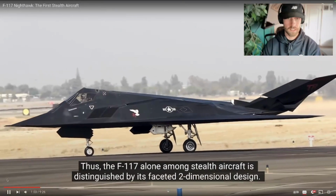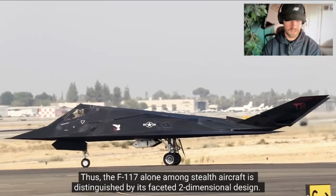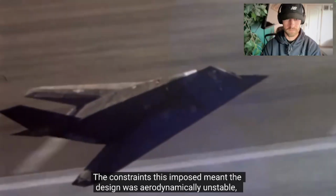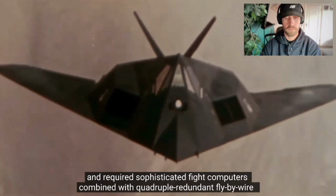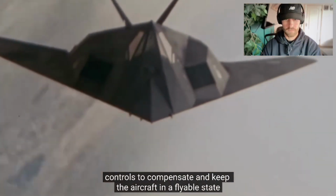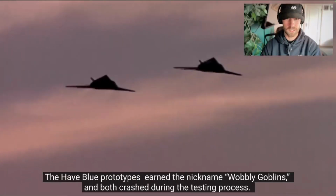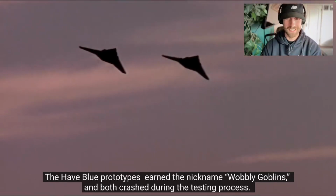The F-117, alone among stealth aircraft, is distinguished by its faceted two-dimensional design. Yeah, it's different. The constraints this imposed meant the design was aerodynamically unstable and required sophisticated flight computers combined with quadruple redundant fly-by-wire controls to compensate and keep the aircraft in a flyable state. Oh, really? The Blue prototypes earned the nickname Wobbly Goblins and both crashed during the testing process.